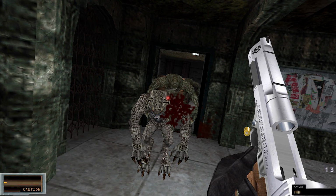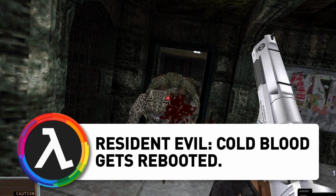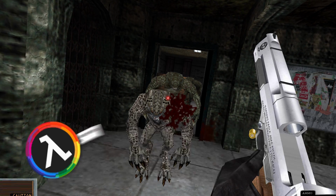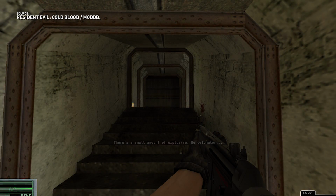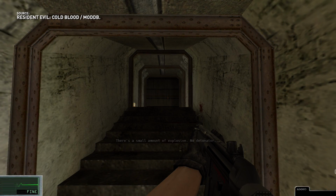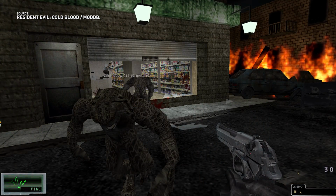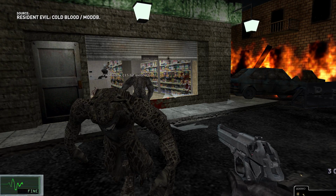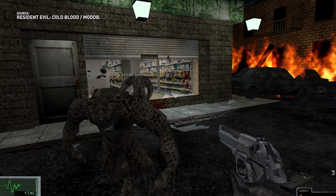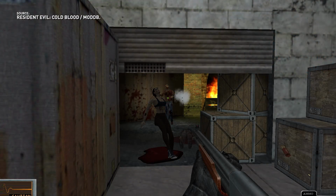After having disappeared for a very long time, the team behind Resident Evil Cold Blood has continued work on their mod and they're making some major improvements to it. It was long believed that the codebase to the mod was lost due to hardware failures. But recently, an old backup drive has been rediscovered, with the codebase of Beta 2 still mostly intact on there, which means that they could continue development, which they did.